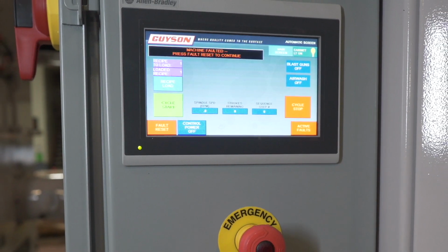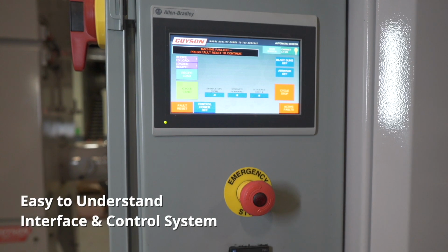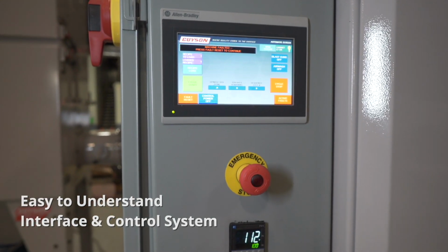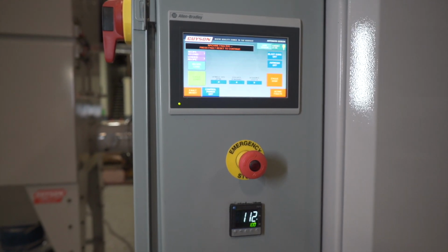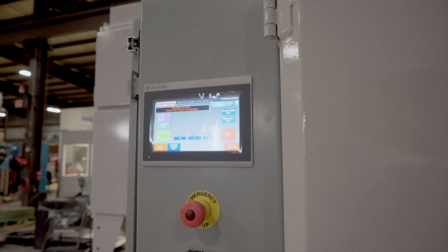System control and functionality. The Guyson Human Interface Digital Touchscreen is an intuitive system that allows the user to control airflow, reclaim vacuum pressure, distance the automated blast gun travels, and the speed of the media.